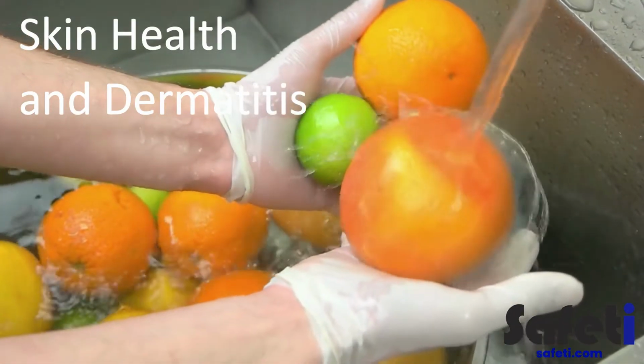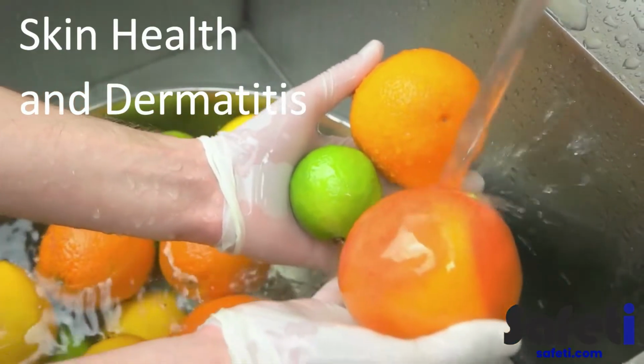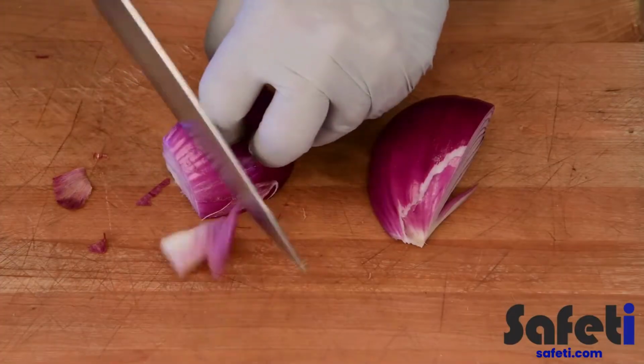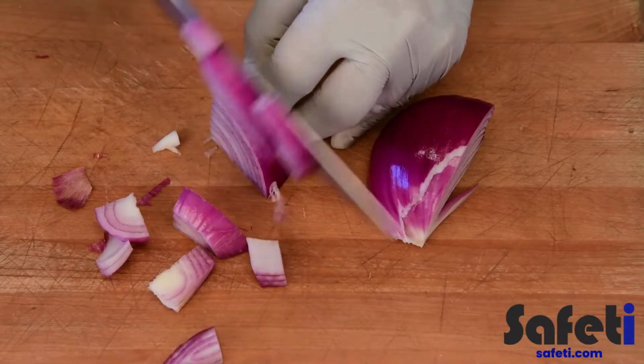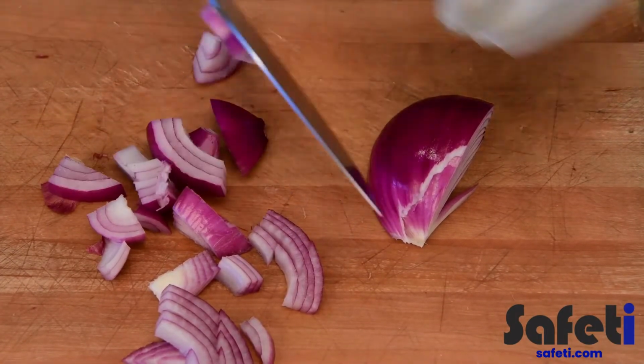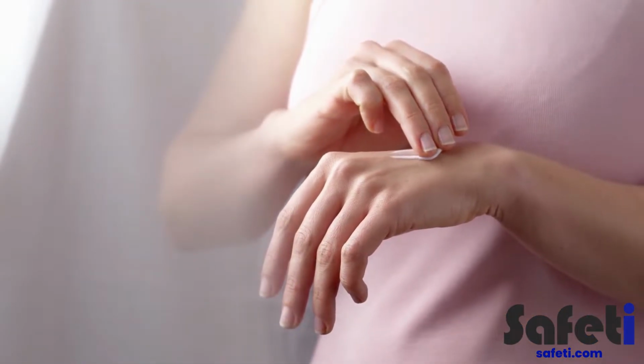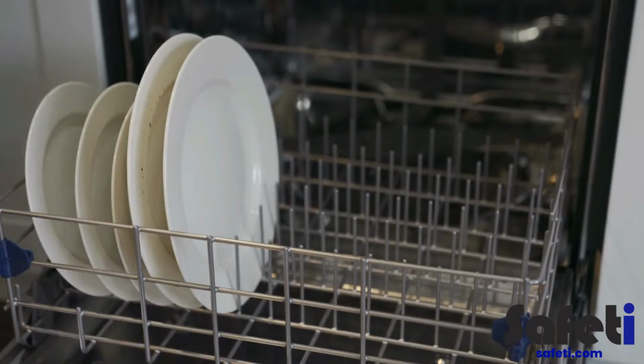Skin health and dermatitis. Minimise direct skin contact with cleaning products, food and water. Some things you can do to help include using hand protection cream or mousse where possible, and using dishwasher or mechanical equipment instead of hand washing.